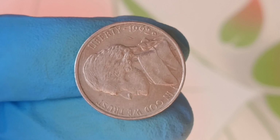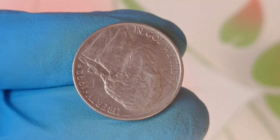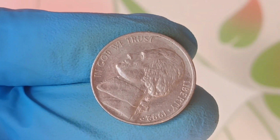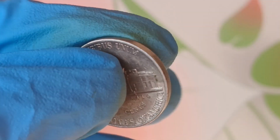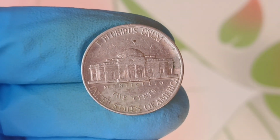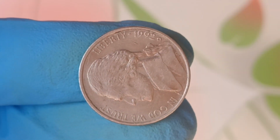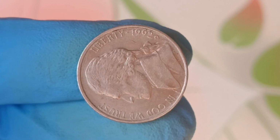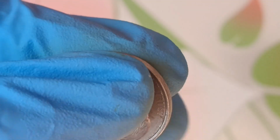Let's start with a little history lesson. The Jefferson nickel has been in circulation since 1938, and over the decades, it's become one of the most recognizable coins in America. It's got the iconic portrait of President Thomas Jefferson on the front and his famous home, Monticello, on the back. Simple, classic, and timeless. Now, the 1992 Jefferson nickel was struck by the U.S. Mint in Denver, and like most coins, millions of them were minted. So why are some of these worth so much? Well, there's a rare error that only applies to a small number of them.